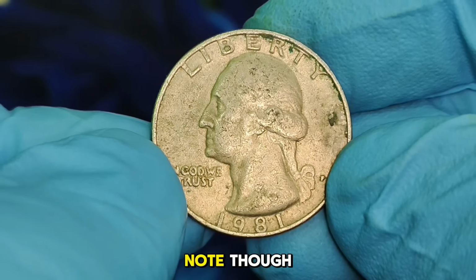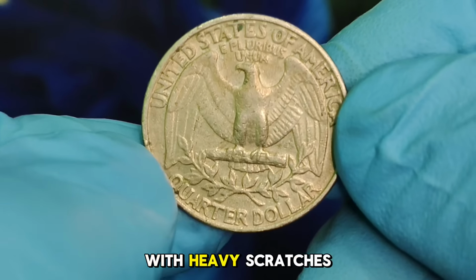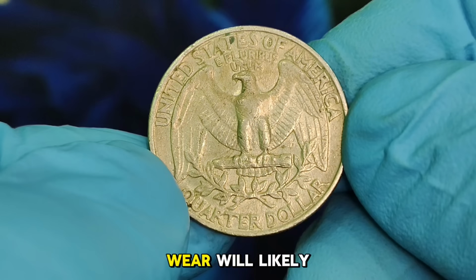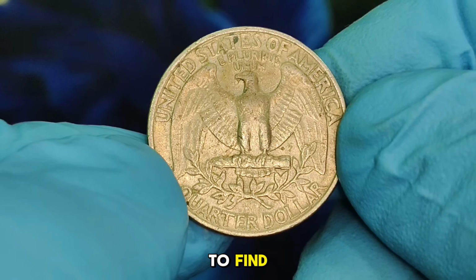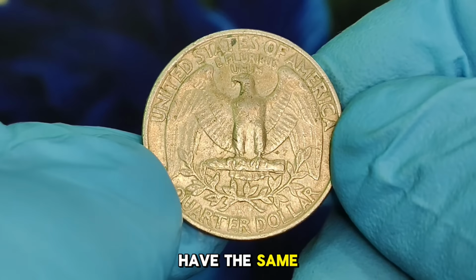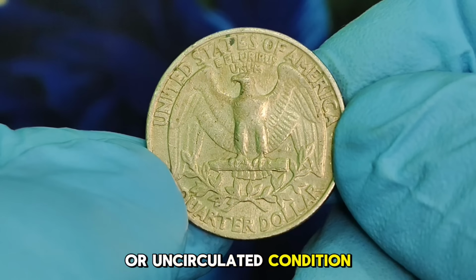It's important to note, though, that coins in lower circulation condition, such as those with heavy scratches, discoloration, or other wear, will likely fetch much less. Even though they may be harder to find, these coins won't have the same big price tag unless they are in near-perfect or uncirculated condition.